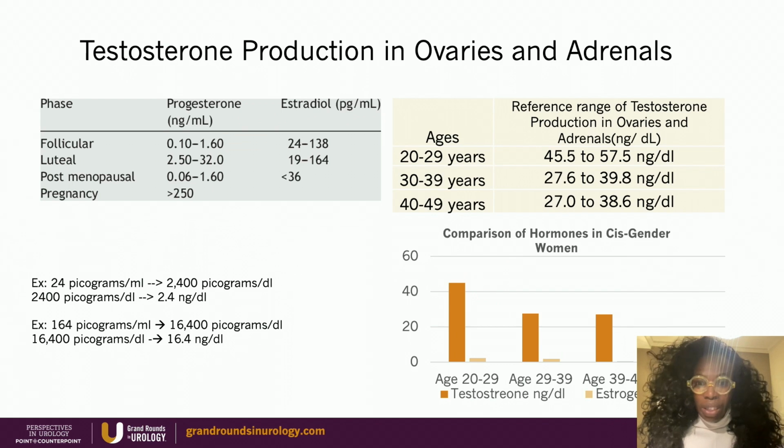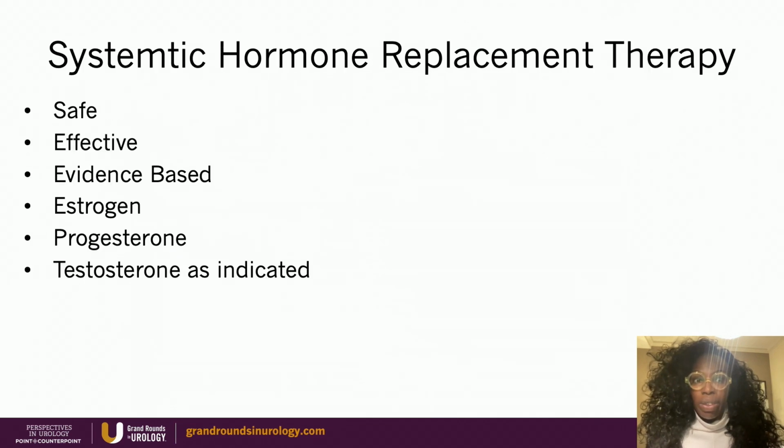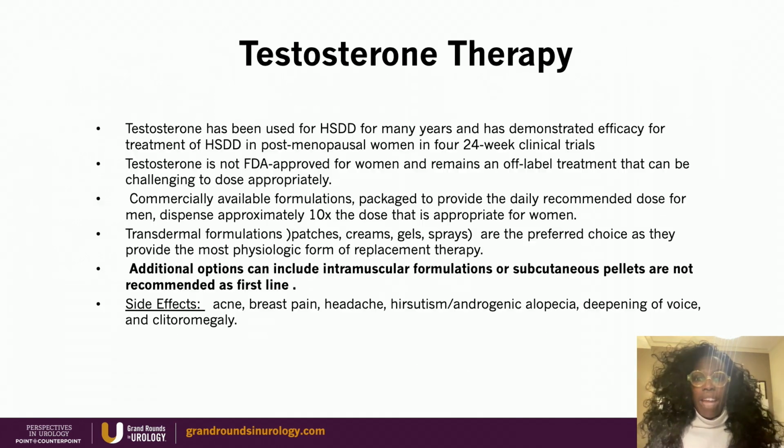And we've talked about this in the last lecture, the hormones that we're replacing are not only estrogen and progesterone, but you also make a lot of testosterone. And so it is important to replace that. So systemic hormone replacement therapy is safe, effective, evidence-based. Whenever you are doing estrogen in the setting of someone with a uterus, you always want to make sure that you're also doing progesterone, and then also testosterone is indicated. And we talked about this in the last lecture, but indications for testosterone usage are with postmenopausal patients with low libido.